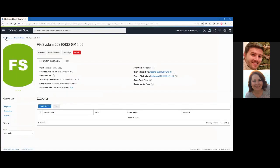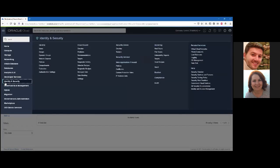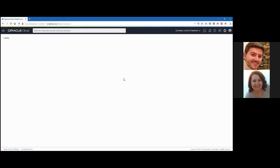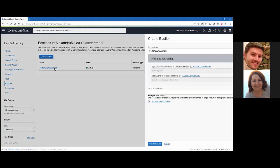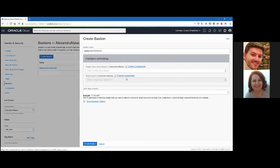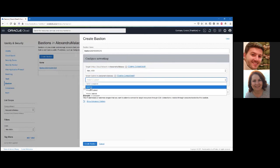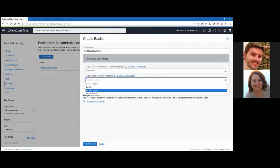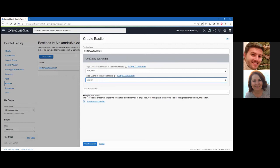So in the console, you'll find the Bastion service under Identity and Security, and click on Bastion. Let's simulate the creation of a new one. So I'm creating this in my compartment. I'm going to select my VCN, my subnet. Let's say I want to use it in the Bastion.